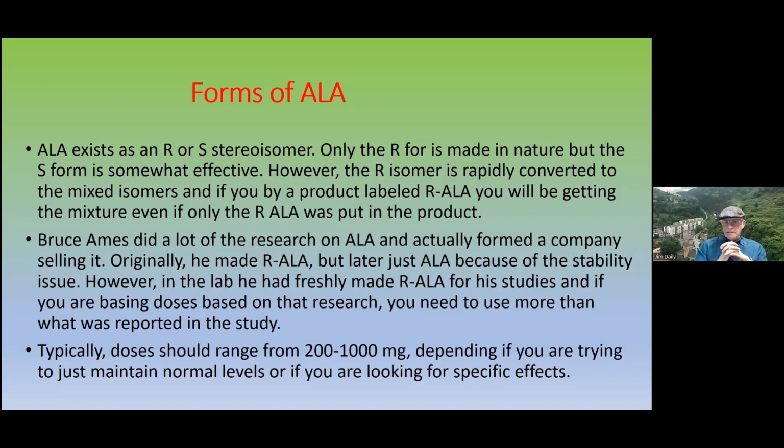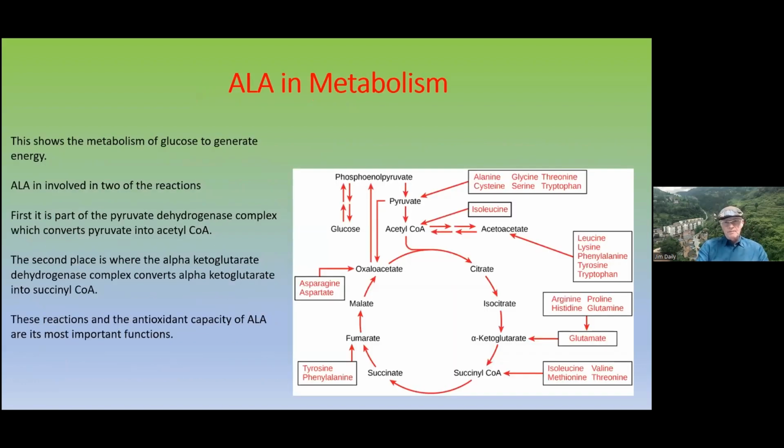But it's a very, very beneficial supplement for many people. Now, we were talking a little bit about where ALA works in metabolism, and this will just kind of show you. Glucose, as I told you, is converted, well, first through phosphoenol pyruvate to pyruvate. Okay, and this is all occurring in the outside part of the cell.